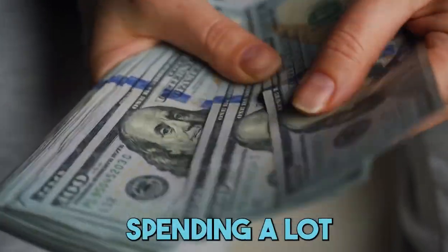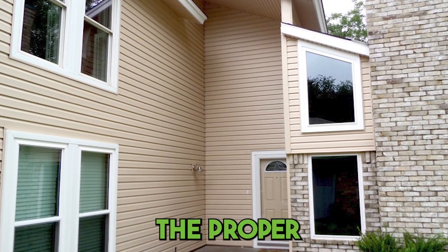Vinyl, fiberglass, wood clad, it's always going to change the opening just a little bit. So you want to make sure if you're spending a lot of money on window treatments, you get the proper ones and put them in right. Yeah, 100%.